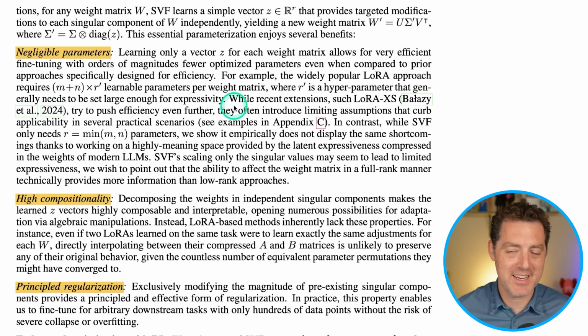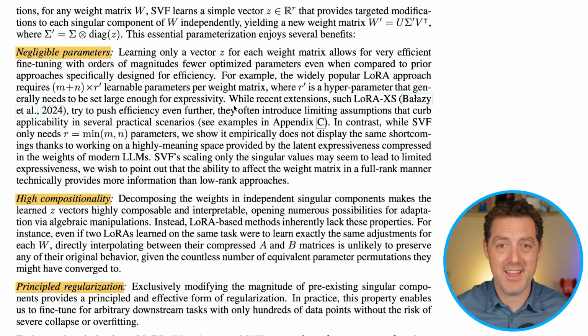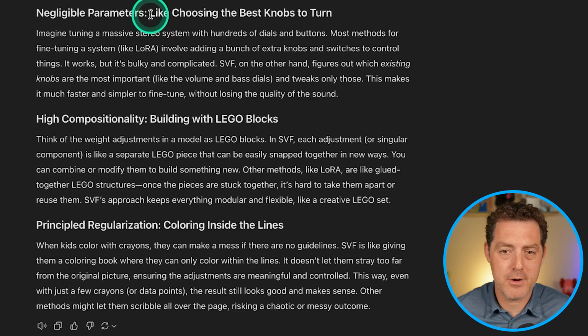Now, I actually had to get a little help from AI to help me understand what these meant and to give some analogies. So I'm going to reference what I got from AI, and hopefully that helps you understand what these three things are. So first, negligible parameters. It says, like choosing the best knobs to turn. Imagine tuning a massive stereo system with hundreds of dials and buttons. Most methods for fine tuning a system like LoRA involve adding a bunch of extra knobs and switches to control things. It works, but it's bulky and complicated. On the other hand, SVF figures out which existing knobs are the most important and only tweaks those. So that is negligible parameters.